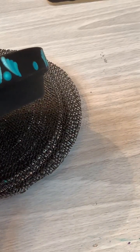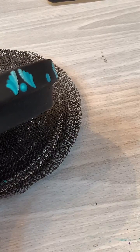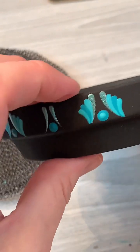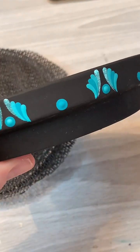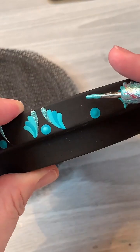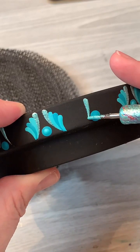Yes, the glittery native turquoise, yes. Yes, ma'am. You are correct. The regular native turquoise is fantastic as well. But the glittery stuff is the fancy pants stuff.